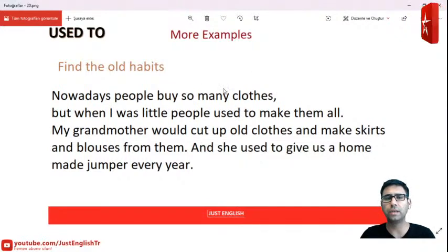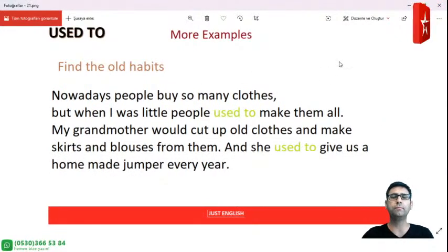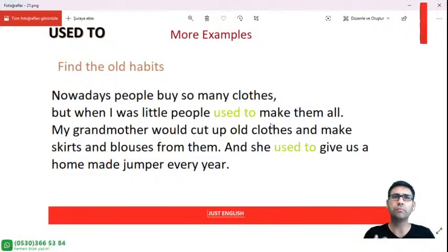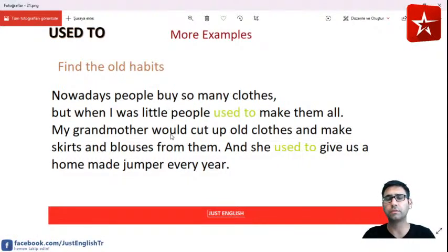Now let's find the words we use with used to. When I was little, people used to make them all. So here we have one. And then the next one, she used to give us a homemade jumper every year. So, when I was little, people used to make them all. So people don't make them anymore. They stopped. Now they buy the clothes. They just go and buy it, all right?